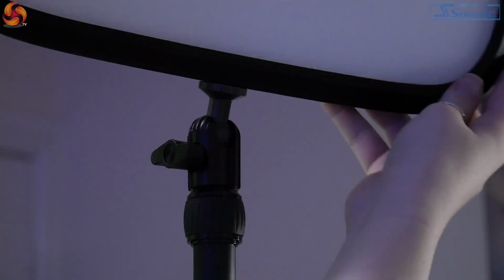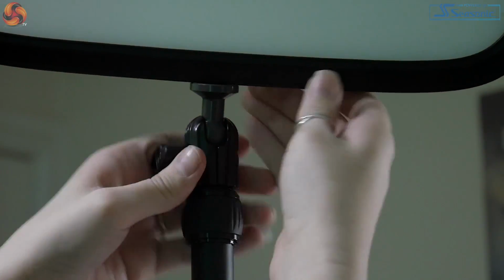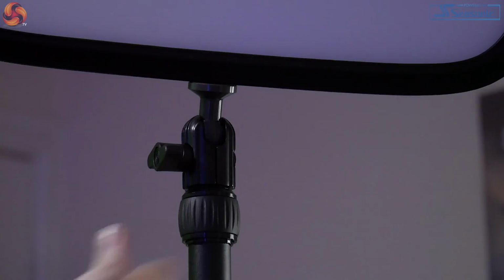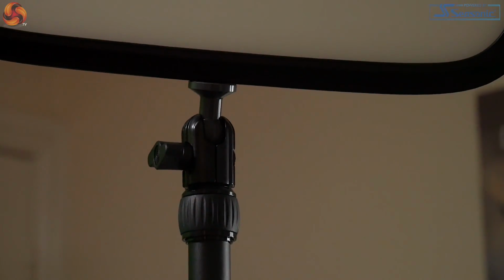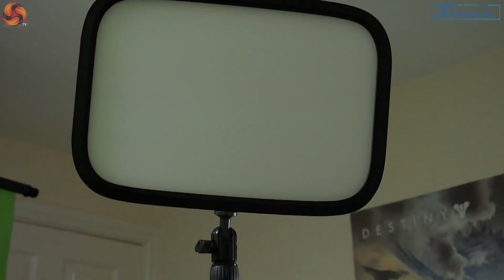Again, it's always good to give it a little wobble just to see whether it is going to flop over at any point. However, as long as you have tightened everything correctly, then you know that you're not going to have it falling over by itself at any point, and you don't have to worry about it breaking.